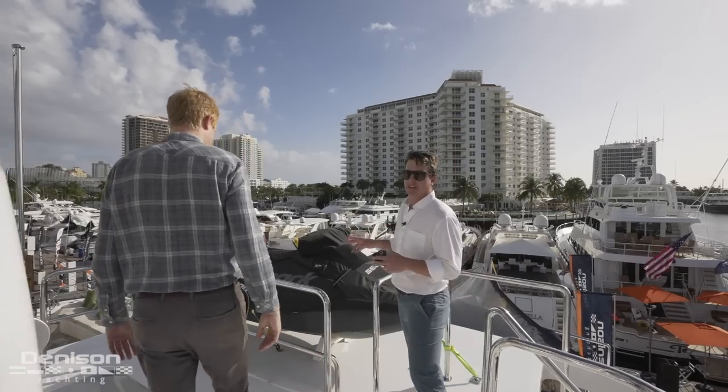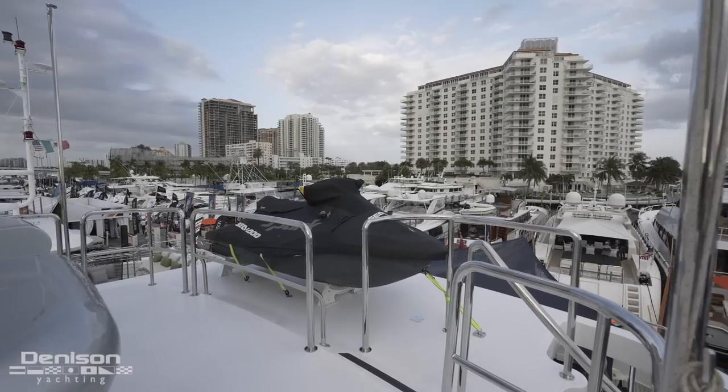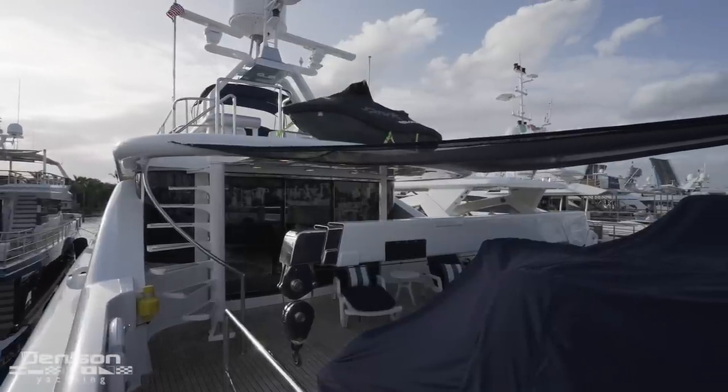The first area I want to focus on up here is where you keep your Sea-Doo Spark. This can be lowered into the water by using the 2,000-pound davit found on the aft portion of the sun deck.